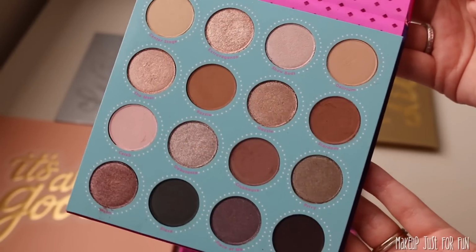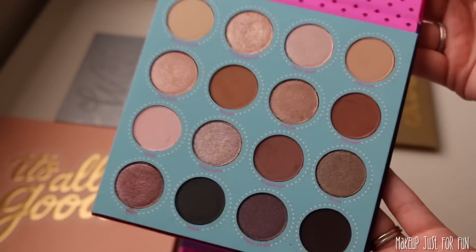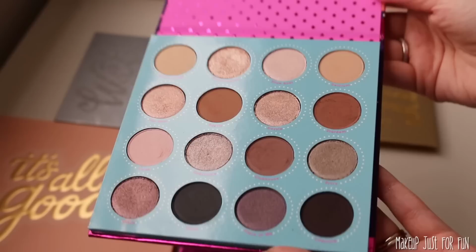I think that would be a lot more useful and more interesting. This isn't a bad palette. I do appreciate that they even went for some cool tone neutrals, which are definitely super useful. So that's the Fame palette.